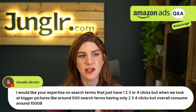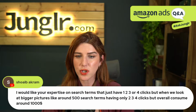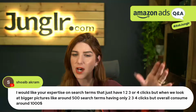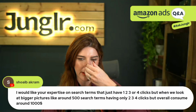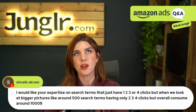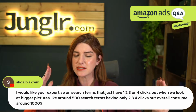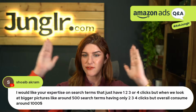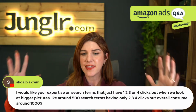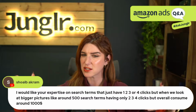One is that you want to look at longer date ranges. This will help you look at a good amount of clicks. So sometimes what happens is you'll look at, like, last 14 days, last 30 days. You can go all the way back to 90 days in the search term report. So I would pull that full breadth of data. It'll catch some more things for you.